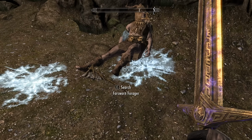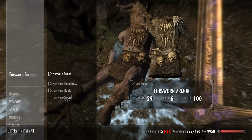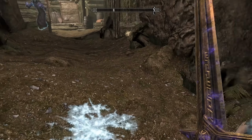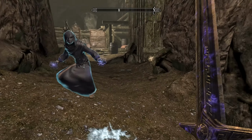Right, you go ahead, Aranea, while I go over here and search this horse-worn guy. He doesn't have a thing, except another headdress. Oh! I can drop some of those if I find something better. Good job, good job.